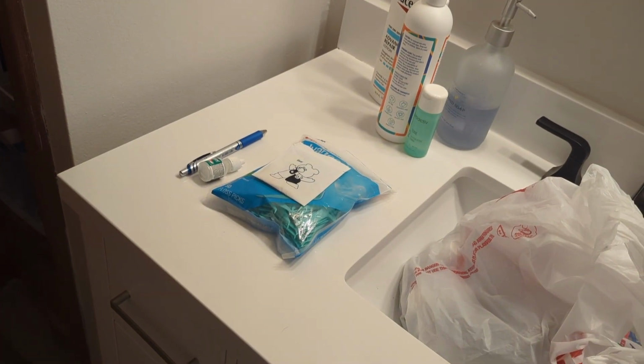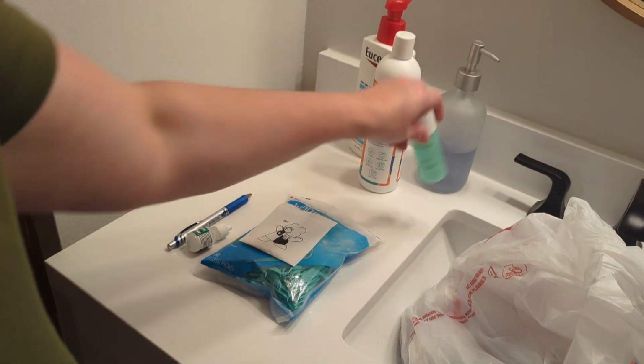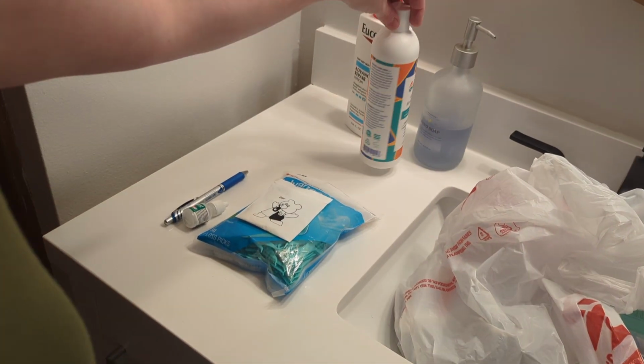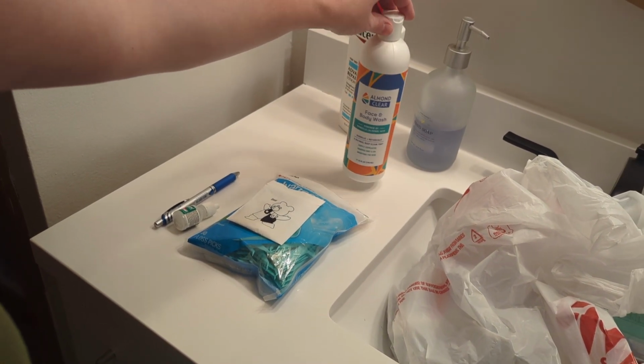Those I need to find a place for, the toothpicks. The other stuff there, this is trash. This one is what my son uses. I just need to order a new bottle. Once I do that, I will throw the empty bottle away.